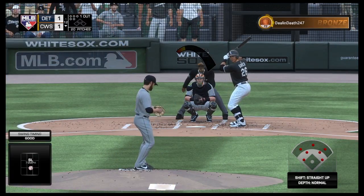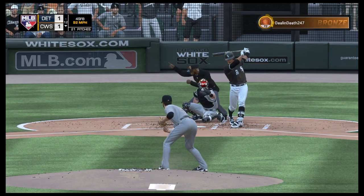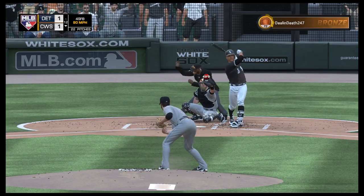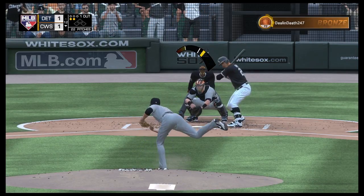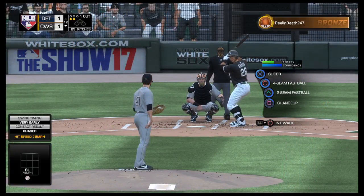Now batting, so here is Avisaíl Garcia. 2 hits in 3 at-bats for him in this one. And he throws the fastball by him here. 0-1. Could we see another strikeout here? It's 0-2 now. Here comes the pitch for Garcia. Now a swing and a ground ball. 1 out, nobody on.